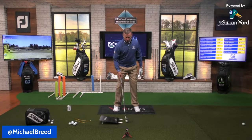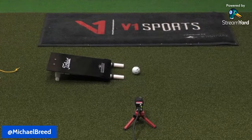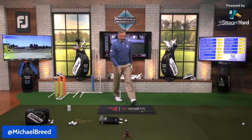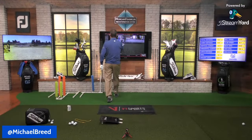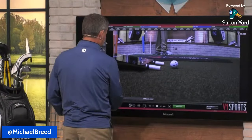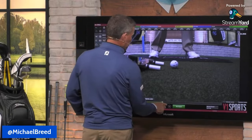Now, what I'm going to do is record this so that you can see what happens. So let me go back over here, pull this up, hit record. We're going to go down the ramp and strike that golf ball. The ball's not going to go up into the air because I'm not moving very fast. It's also going to hit the ball a little bit higher than we might normally.